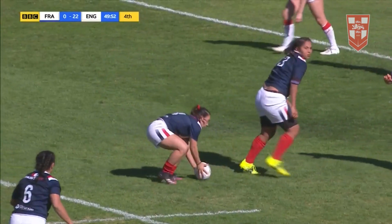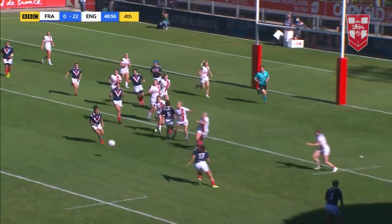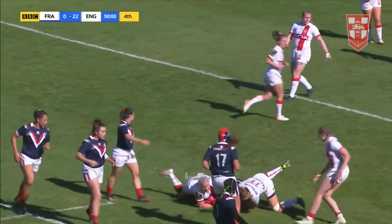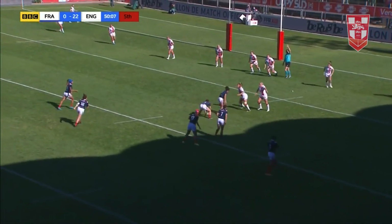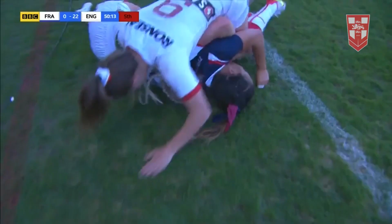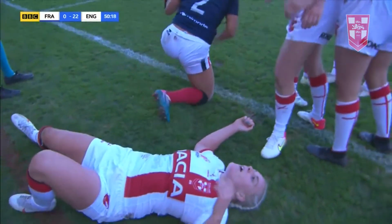France still in command. Ramos once again keeping it moving. Goes through pairs of hands in the centre of the field into space, though. That's a little bit sloppy, but picked up by Caressa, who finds support from Syria, who again tries to go forward and again is driven into the ground. England's defence doing good work. Ramos again going on the shorter side of the two, trying to find support, trying to find a gap with Song Poosh on the wing. Good defence comes in the end from England, and the attack eventually snuffed out.